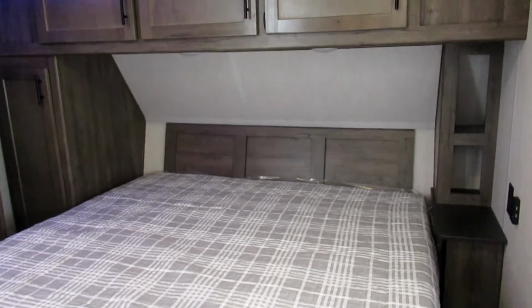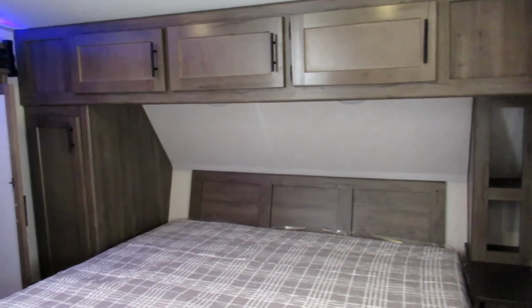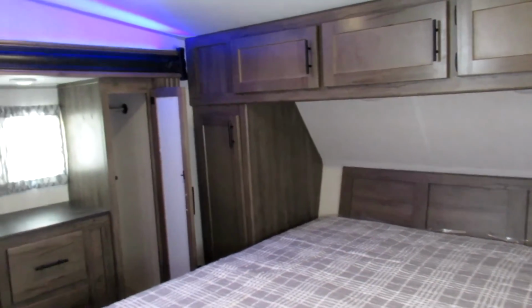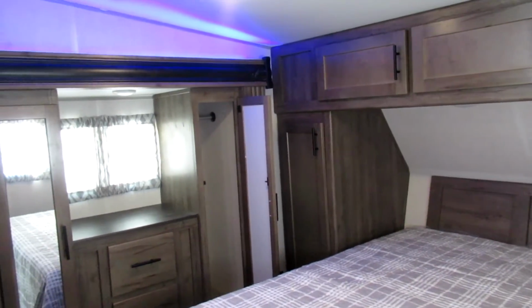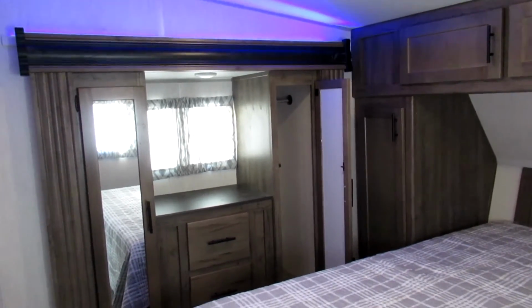Right here is the master bedroom area here. It has a large bed there and several overhead cabinets that provide a lot of storage space, and also over here is a really large wardrobe slide there that you can store all of your clothes in.